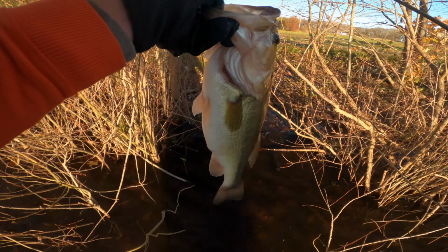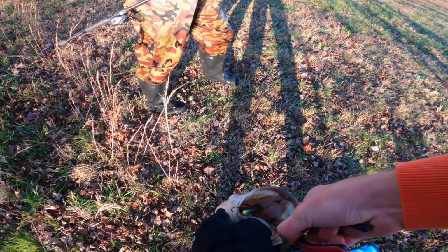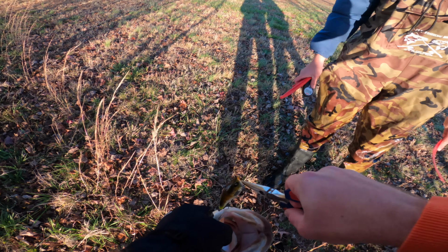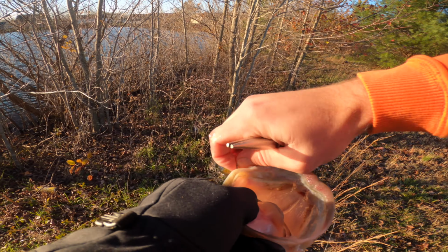I'm gonna need the pliers to get this one out. He absolutely choked it. Here, I got pliers in my pocket. Oh my goodness, guys. You want me to get your scale out? I could feel it coming today. And that was on the same cast where I just had one. Wow. Guys, look at the bait right here.